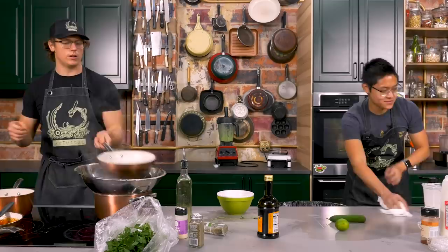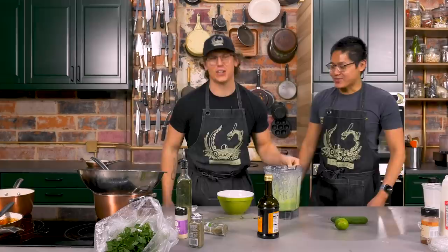I'm gonna put that in my mixing bowl real fast. This crepe batter is actually looking pretty good. I'm just gonna salt this up a little bit. Green crap. Cutting board. Slice these jalapenos very, very thin.